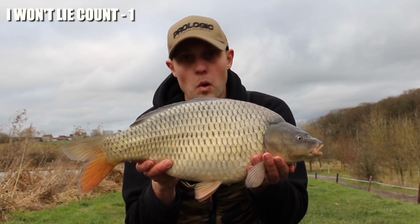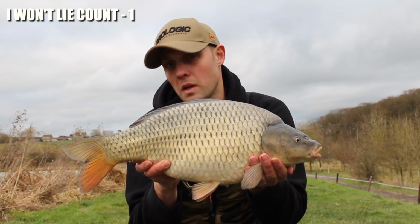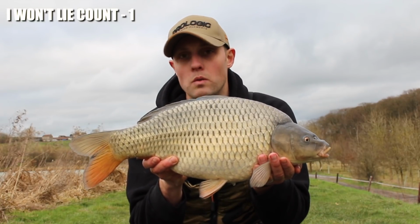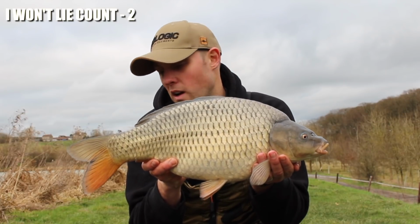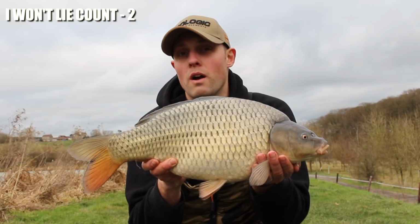Now, I promise you there is plenty of doubles, 20s and even a few 30s swinging around in this lake. So I didn't realise there was that many this small, I won't lie. Whether there's some new stockings or it's just fish that have come through. Like I said, I haven't fished it for about 3 years, so I didn't realise there was anything this small in it, I won't lie.